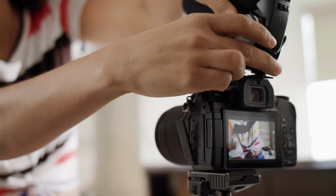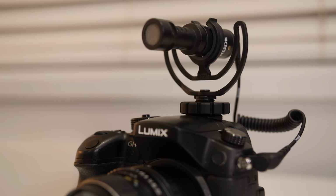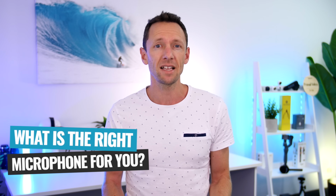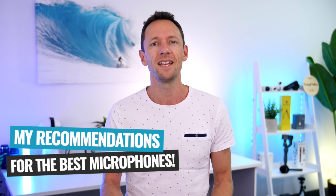Now, no matter what kind of video you're creating, audio is absolutely critical, and using the right microphone is one of the easiest ways to boost the quality of your content super fast. But there's lots of different types of microphones out there and a lot of options for each one of those. Shotgun microphones, lavaliers, wireless microphones, podcast mics. So which ones are actually worth your money and which is the best type for your setup? Well, we're gonna take a look at the differences to help you pick the right mic for you and my recommendations for the best bang for buck performance in each category.